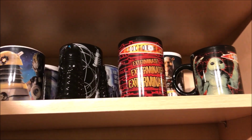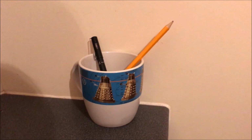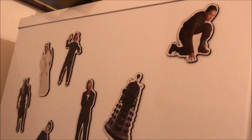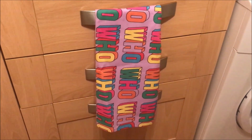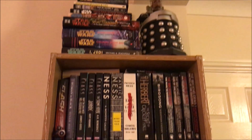Shelf of all my Doctor Who mugs. I don't actually use these, they just live here. This mug is being used to store some pens. And there are these Series 3 magnets on the side of the fridge, because who wouldn't want Dalek Hybrid in their kitchen? The last Who thing I have in here is this awesome Doctor Who tea towel, which just has Who written all over it in different colours. Very snazzy.